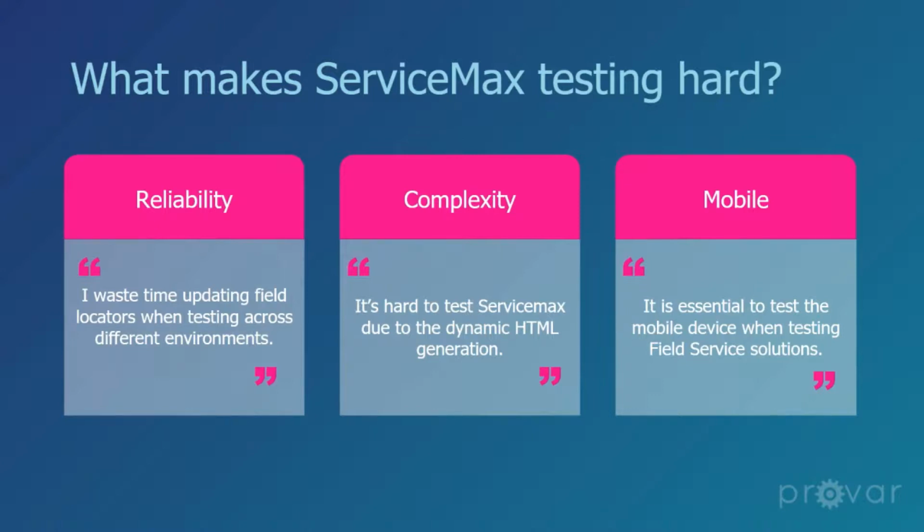And I'd say the last point is really interesting because field service is something that demands testing the mobile device. In many other cases where Provar tests other applications, the mobile piece is not as important, because sometimes the mobile app is very locked down. But in the case of field service, it is one of the key use cases, obviously. So we do need to test mobile, and testing mobile is traditionally very tricky.